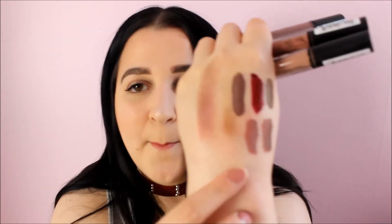Then I got Bustier. I'm sure that's meant to say with more of a French accent, which I cannot do. Which is a nice pinky, it reminds me of Candy K for definite. It's like, that is my favourite nude right there.